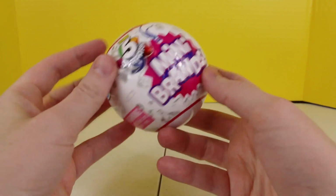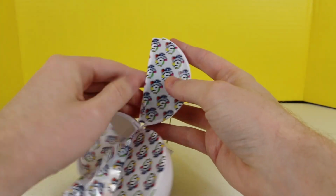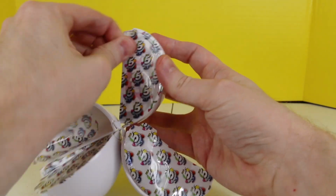All right, let's go and get the next one open. Let's see what we got in here. Oh my goodness, we have so much of this mayo. Good grief, we can have mayo for a year. Let's get the third one open. And we have some teriyaki rice, which is another double for us. We are starting to get into double land, even though we haven't got quite a bit.